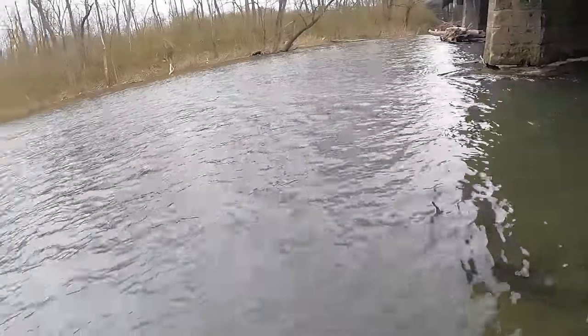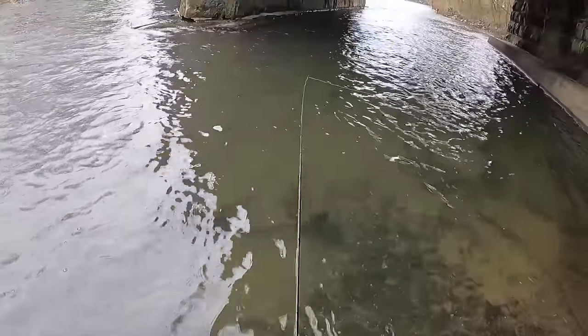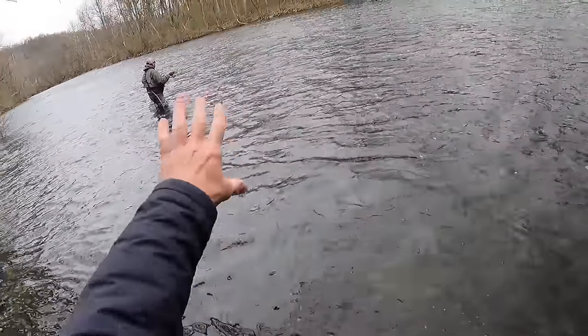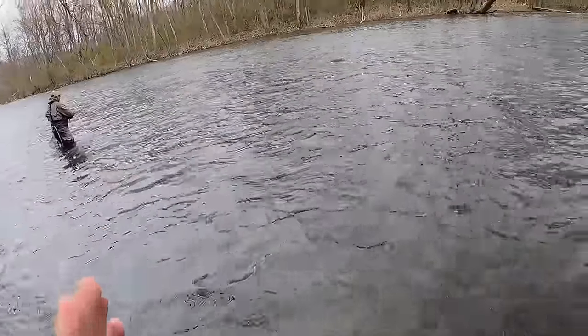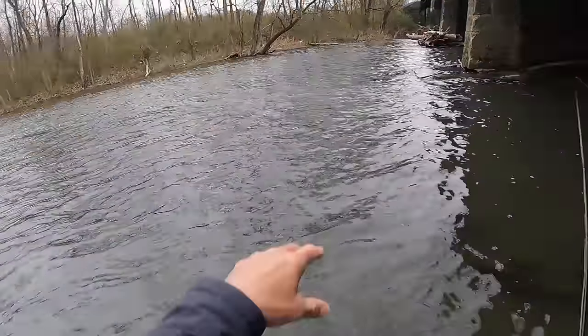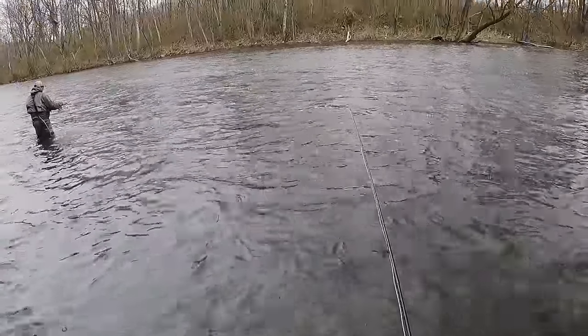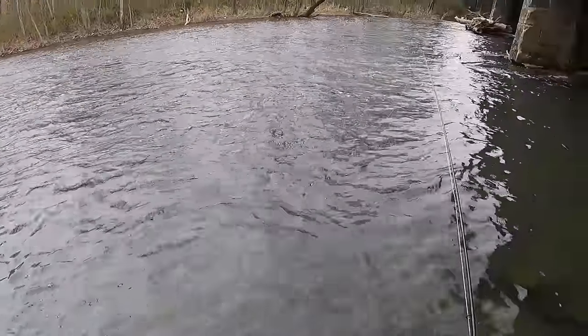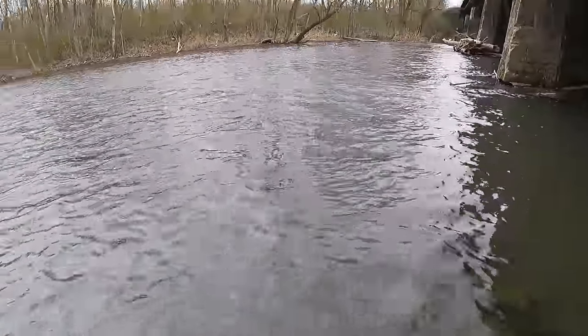Okay, guys, we moved our spot. We're downstream now. And Dave is down there. Ryan's here. I'm here. Ryan's gonna take this side of the river. I'm gonna fish my way across and take that side of the river. So, we haven't seen really any bug activity at all yet.